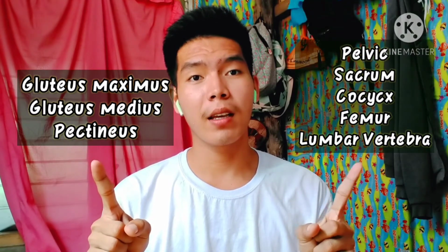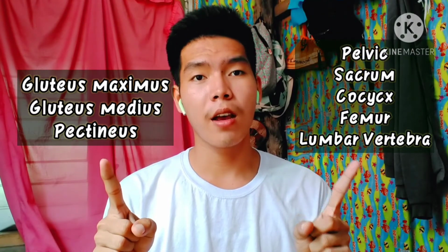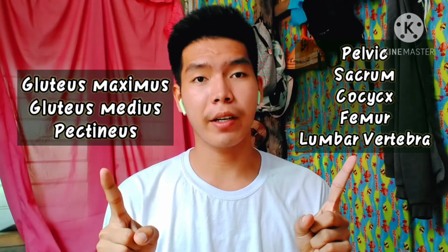The muscles involved are the gluteus maximus, the gluteus medius, and pectineus. The bones involved are the pelvis, sacrum, coccyx, femur, and lumbar vertebra.